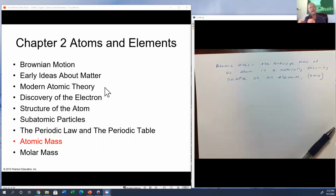But if we were to look at the carbon atoms in either graphite or in diamond, they wouldn't all have exactly the same mass, right? Why? What did we talk about earlier? Protons. Every single carbon atom has the same number of protons, so it's not the number of protons that makes the difference. Different number of neutrons, right? There are different isotopes for carbon, right? So not every single carbon atom in a naturally occurring sample has the same mass. Why? Because there are some that have 6 neutrons and some that have 7, right? Some that have 8, so they have different masses.